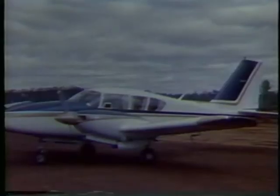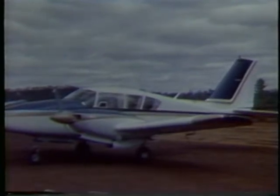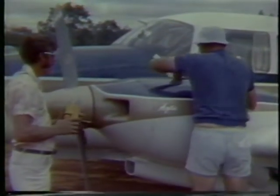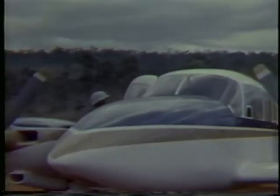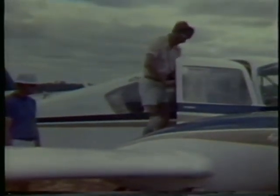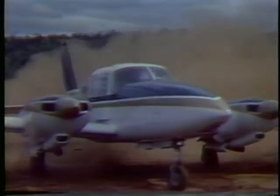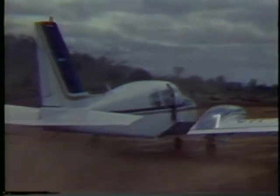The Aztec has been pushed out from under its shelter, and the men arrive in good spirits. A daily inspection of the aircraft is performed. The windows are cleaned, and we climb aboard. The 250 horsepower Lycomings come readily to life. We taxi out through the red dust. And are soon roaring down the runway.